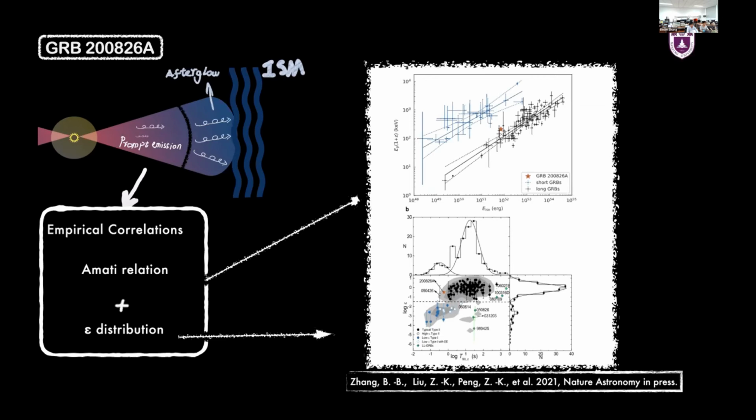Both of the two above correlations categorize 208-6A as a typical long GRB. So that's the same thing. That's very strong evidence, and it is offset from the true short GRBs in the Lecture of the 208-6A.